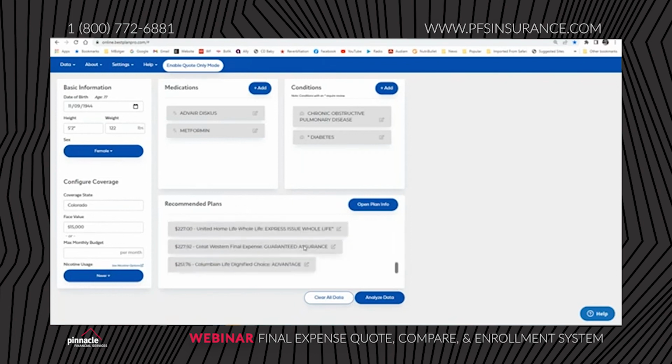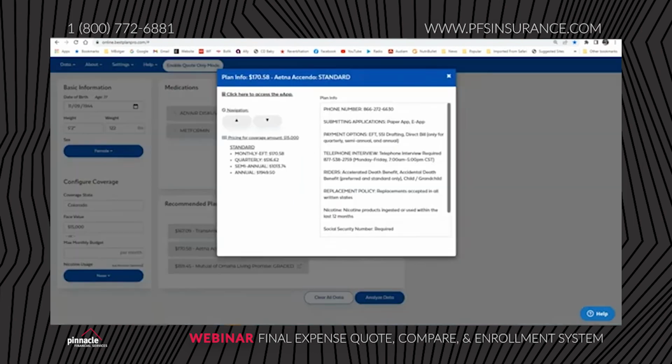I've seen agents just submit a guaranteed issue for this and say, well, I figured she had too many health issues. Okay, so if you went ahead and did that, you can see that a guaranteed issue plan is costing about $227 for Margaret, whereas we can save her almost $70-80 or so by going with Transamerica at $160 something a month.